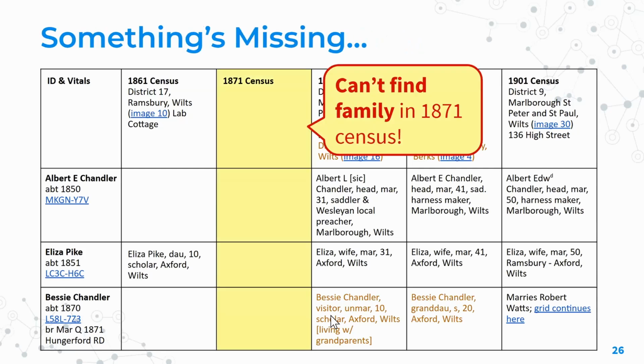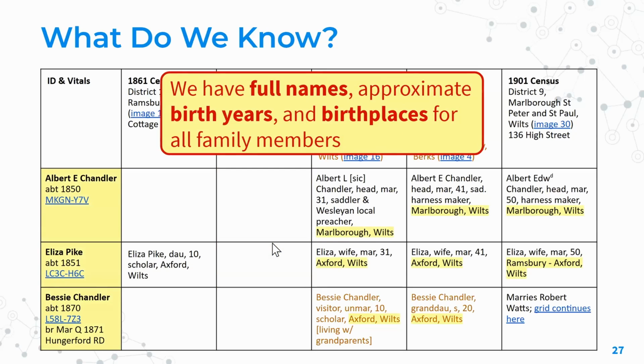So no matter how hard I tried to find this family, because at this point I was looking for any other information that I could find, I've always found that to get a complete picture of the family, it's really important to find them in as many censuses as possible if they lived at a time when censuses were taken. So it was important to me to find this census, but no matter how hard I tried, couldn't do it. So what do we know?